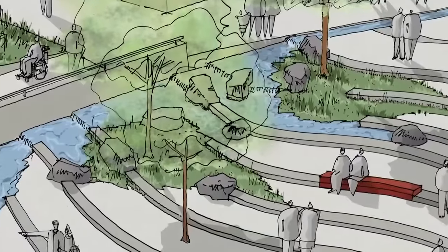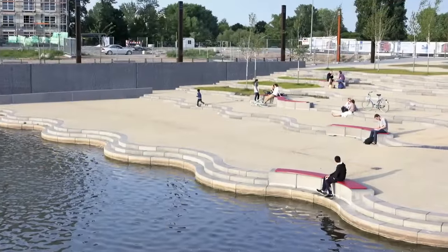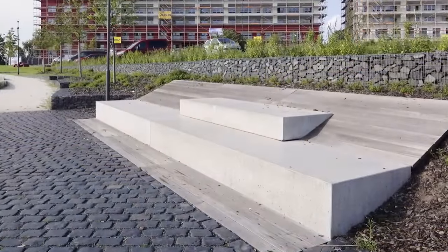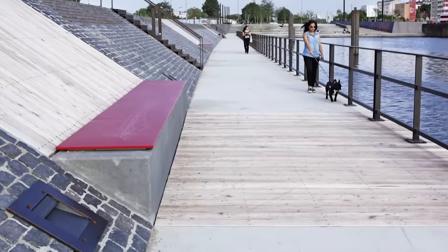design and integrate different disciplines from water management, sustainable water management, to landscape architecture, to urban planning. And this is the way to get livability to life in the real world.